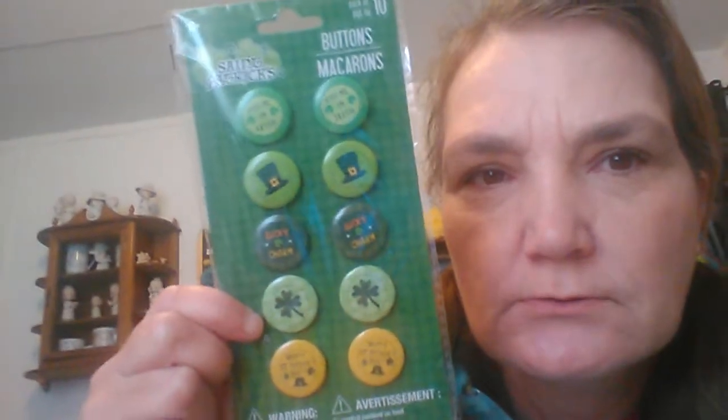Okay. So then, I'm Irish, so I love St. Patrick's Day. So I got these buttons. Cute. Pocket letters. I got this scarf. It's got shamrocks on it. May wear it, may cut it up. Not really sure.